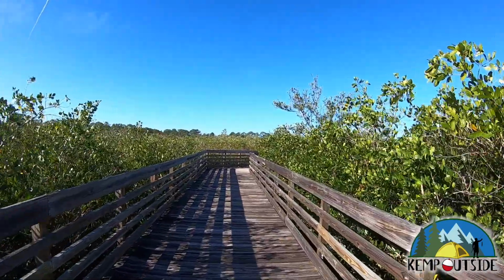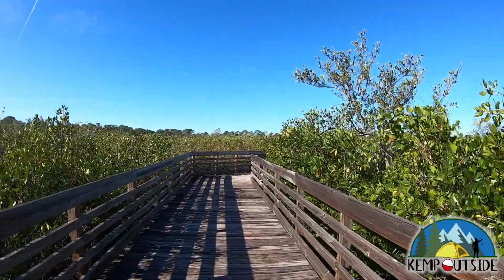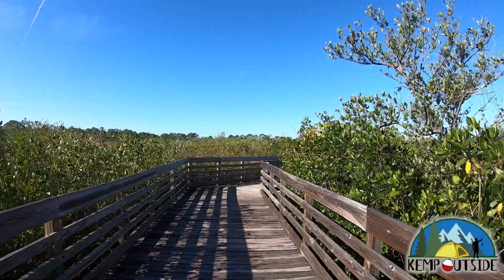As the boardwalk turns away from the water and back towards dry land, you get this awesome little hike through the mangroves.